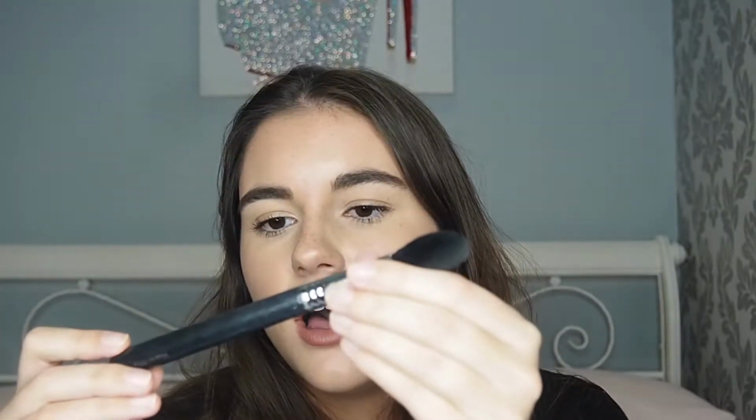And then number 6 is going to be another highlight slash under eye powder brush. Sometimes I use this to powder my under eyes to set my concealer, and sometimes I use this for my highlighter. It is the Sigma tapered highlighter brush. This is the F35 brush. As you can see, it fits really nicely under the eye to set concealer using powder. It's a nice one for loose powder, so this is a good one.